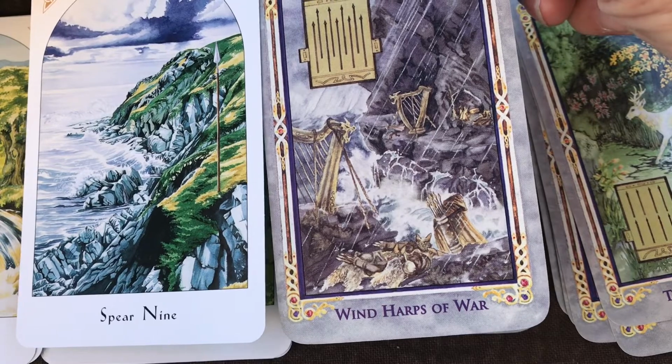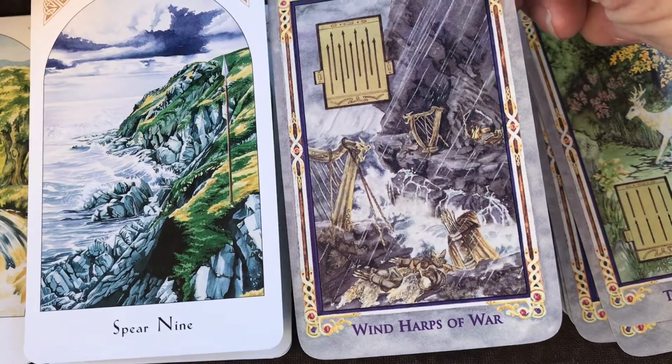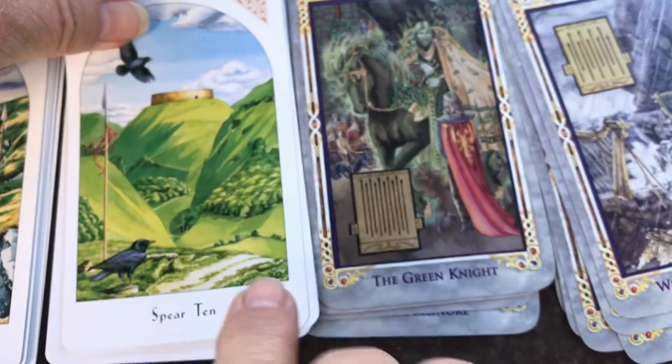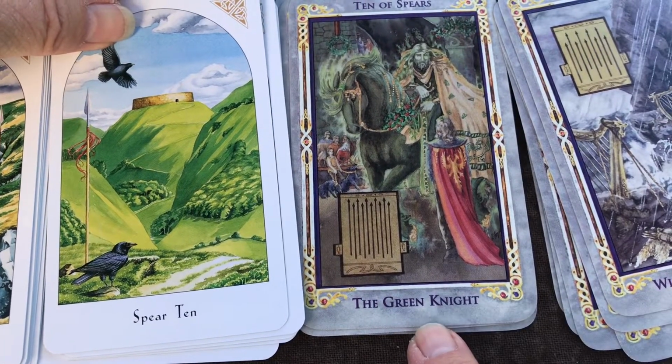9 of Spears. Kind of an uphill battle. Obstacles in your way. And 10 of Spears. Again, in the Arthurian deck, we've got a castle on the hill. And in the 10 of Spears of the Legends deck, we've got the Green Knight.